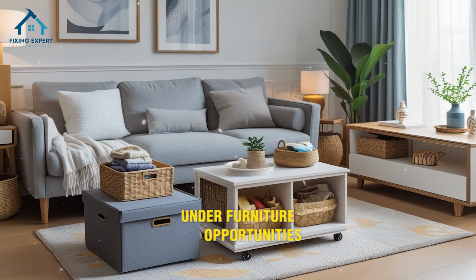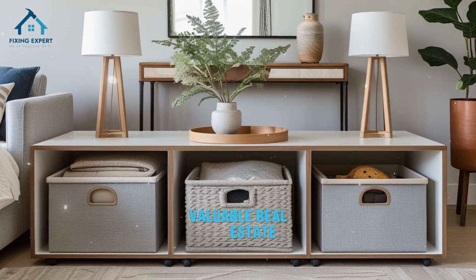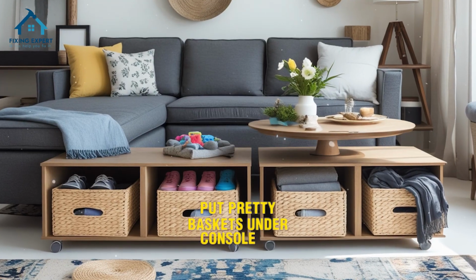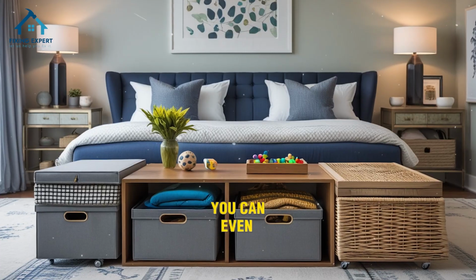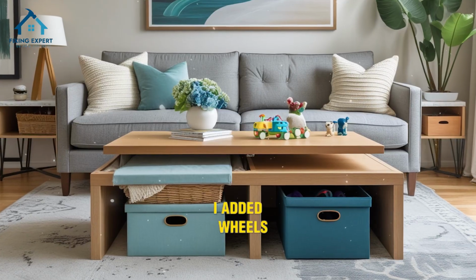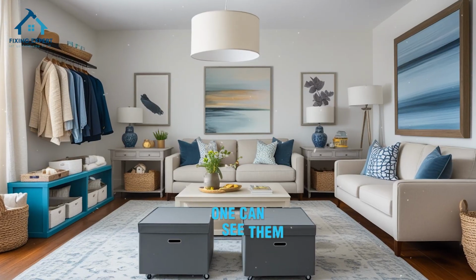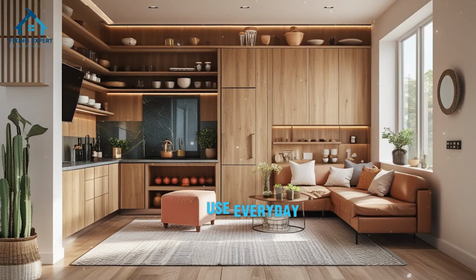Hack number 10. Under furniture opportunities. The space under your furniture is valuable real estate. Slide flat storage boxes under your bed for off-season clothes. Put pretty baskets under console tables to hide kids' toys or pet items. You can even find coffee tables with hidden storage inside. I added wheels to a few flat boxes that now roll under my sofa, perfect for extra blankets, and no one can see them.